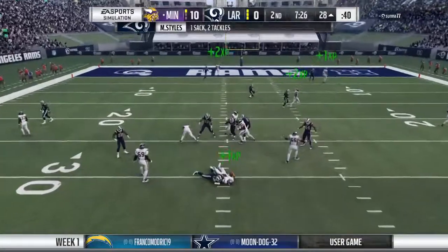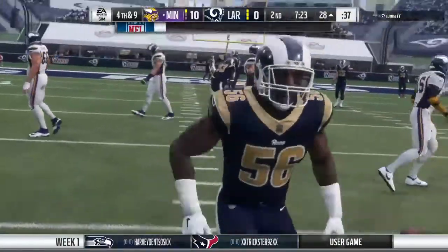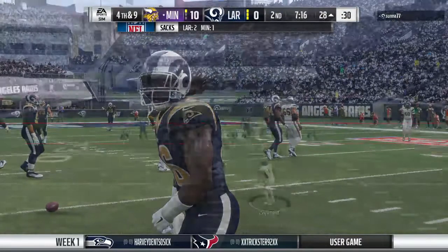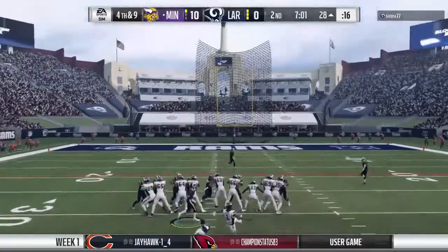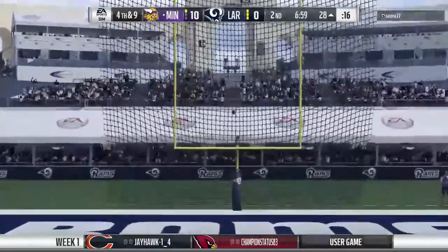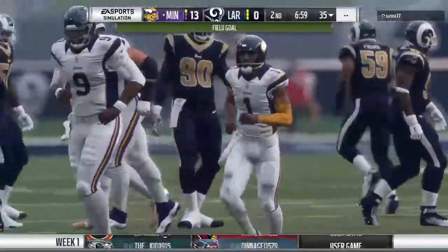Here's Bridgewater. Under a heavy rush, and down he goes. Well, there's your first ROI, right? Return on investment of their first-round pick. His first NFL sack. I know they want him to be an impact player right out of the gate. A lot of pressure to put on a young man, but I think you agree he has the ability to deliver on it. And he just did. Probably the first of many sacks in a long career.